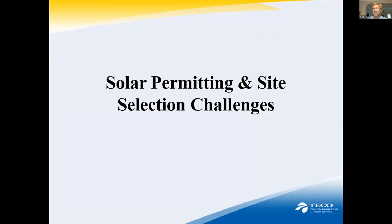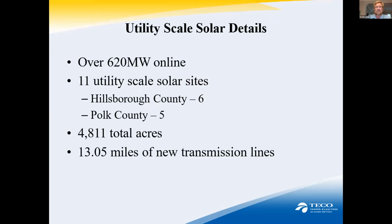So I mentioned that we now have 12 utility scale solar sites, and I wanted to give you an idea of some of the challenges we face from an environmental standpoint when we're permitting those sites. And by the way, these are very large sites. Our typical solar site is 300 to 500 acres. Each one of them is 300 to 500 acres. So when I say we already have 12 that are producing power, you can quickly do the math and see how many acres of land we're talking about.